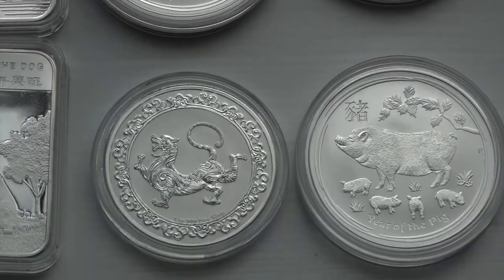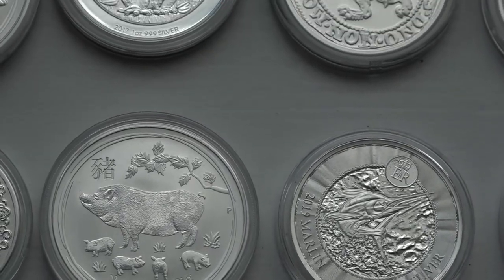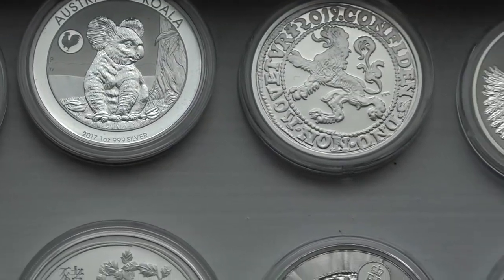This is easily a top 5 coin for my collection and is one that I cannot live without. I recommend this coin to you with the highest of honors.